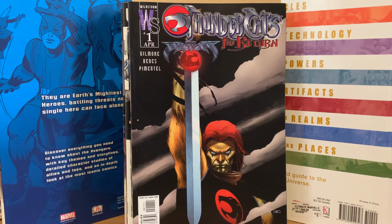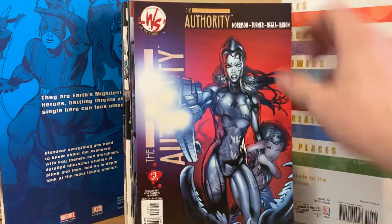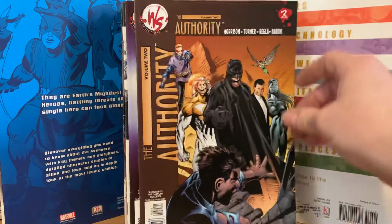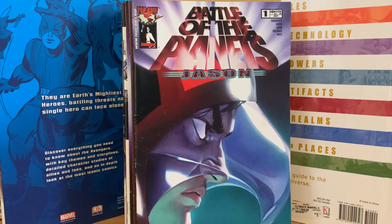Tokyo Storm Warning number one from Cliffhanger Comics. That's another one that looks really interesting. I'm going to have to read that one. Authority number three. Authority volume two, number two. And last but not least, Battle of the Planets, Jason, number one, with a nice Alex Ross cover. So I'm going to stop there.